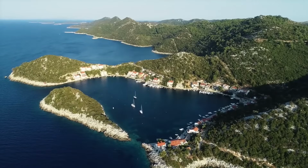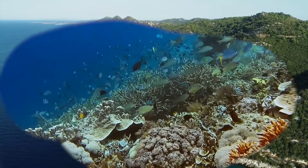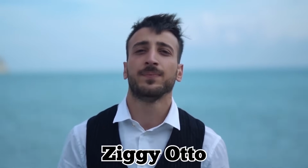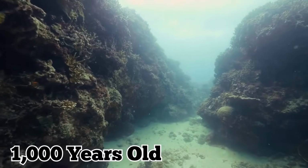It was never noticed until it was examined from an aerial view because it looks like a natural reef when you're in the water, according to diver and environmental lecturer Dr. Ziggy Otto, who spoke with Mail Online. When it was in use, the weir would have trapped fish behind its walls when the tide receded. It's completely underwater today and is likely around 1,000 years old.